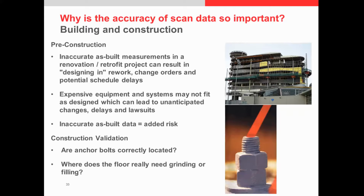It can give you confidence in the results you're reporting on your project, and you'll sleep at night. So when you look at pre-construction, accurate as-builts, and your design work, you're trying to avoid rework. You're trying to do your client and your company the best service you can. And it's expensive to move equipment and systems and have to retrofit things. You want to be able to have stuff fit up the first time and really know what you're working with.